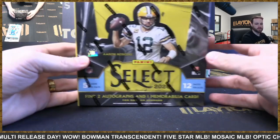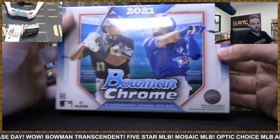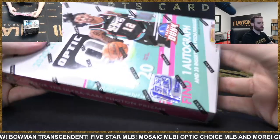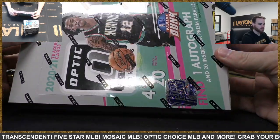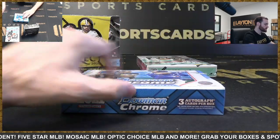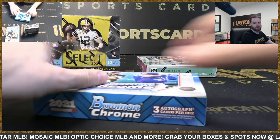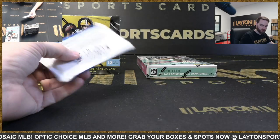Todd's got a 2020 Select Football Hobby, a 2021 Bowman Chrome HTA Choice, and a 2021 Donruss Optic Basketball First Off the Line. Thanks again, Todd, and good luck. We'll start with the Bowman Chrome HTA Choice here, then do basketball, then football. Good luck.